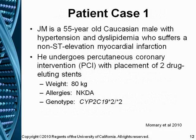So I think I skipped a slide there, but we'll begin with the clopidogrel pharmacogenomics section by discussing a patient case. JM is a 55-year-old Caucasian male with hypertension and dyslipidemia. He suffers a non-ST segment elevation MI and undergoes percutaneous coronary intervention or PCI and has 2 drug-eluting stents placed. He weighs 80 kilograms, has no known drug allergies, and genotyping is done for this individual and shows that he has the CYP2C19 *2 genotype.